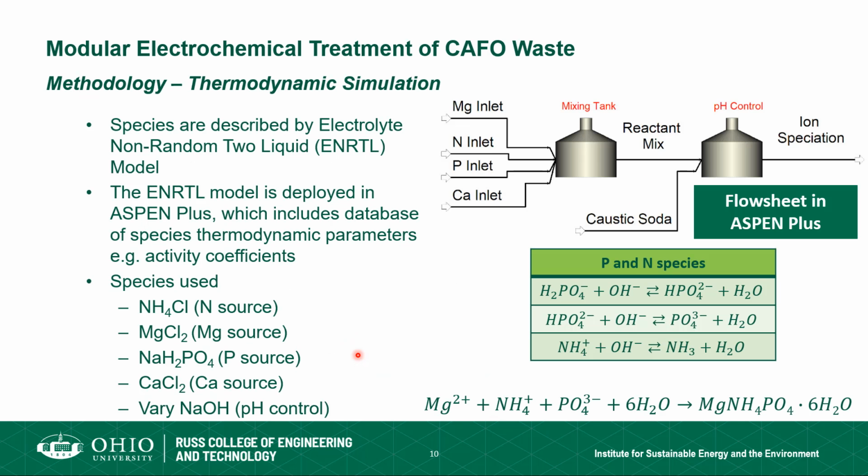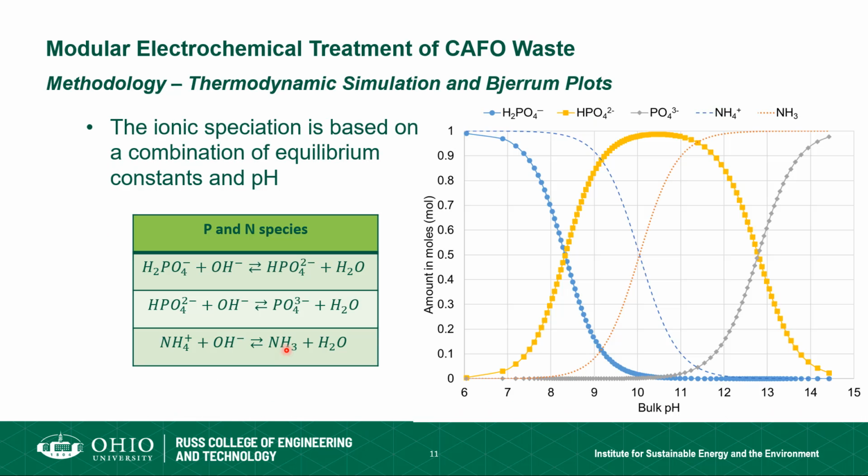And so this process model was developed in Aspen Plus with an understanding that as we drive the pH in the system by increasing hydroxide ions, we're going to see the speciation of these ions in our system. And so what you notice is that as I go from a low pH to a high pH, I go from having dihydrogen phosphate ions to having phosphate ions. In addition, because of our ammonium-ammonia couple, as we increase the pH, you go from having ammonium to having ammonia, where, keep in mind, ammonium and phosphate is what we would want for struvite formation. So we really want to be somewhere where we have both ammonium and phosphate.